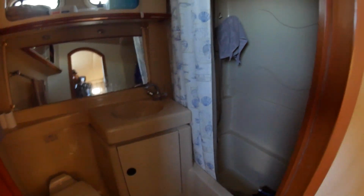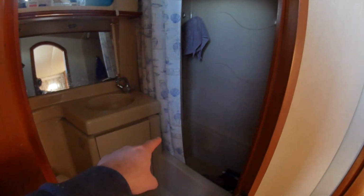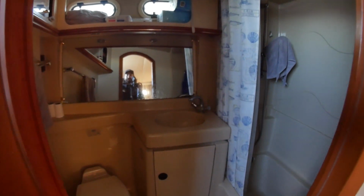And the aft head as well, vacuum flush with its own shower this time. There's no wet head back here. Everything goes into the shower, just like a normal house pretty much.